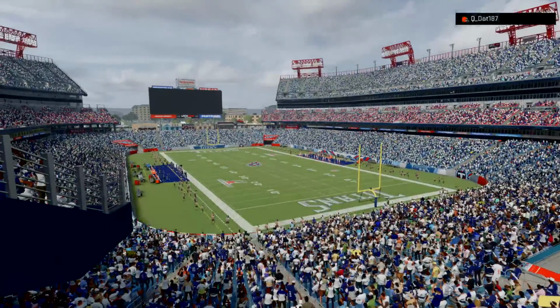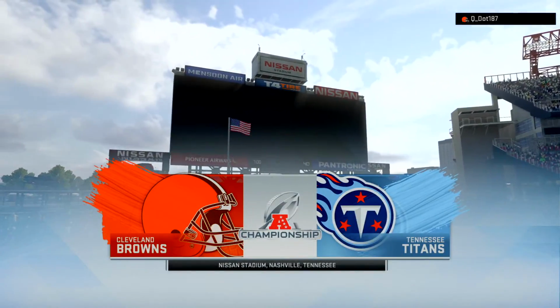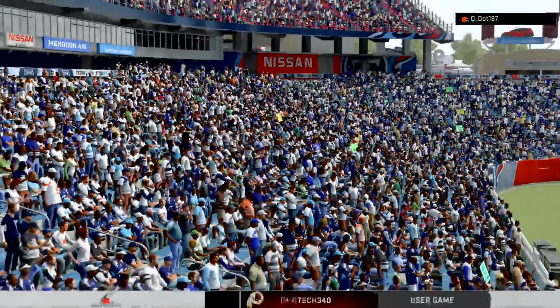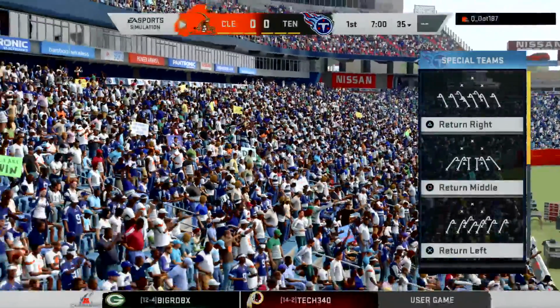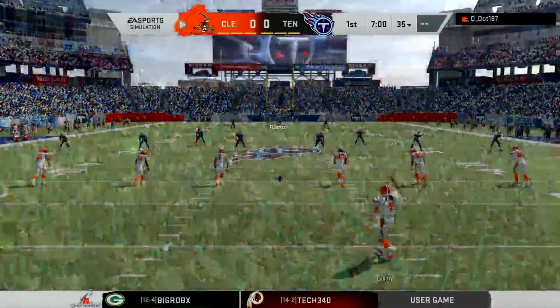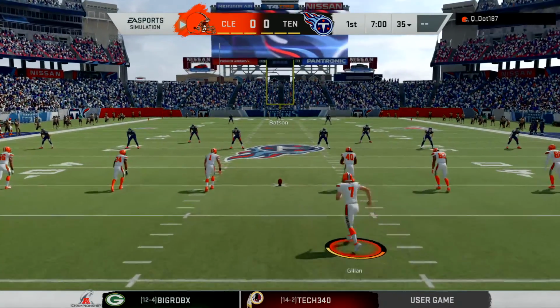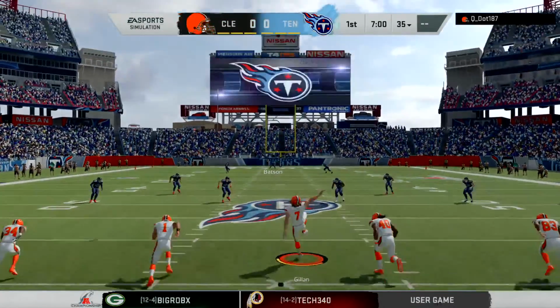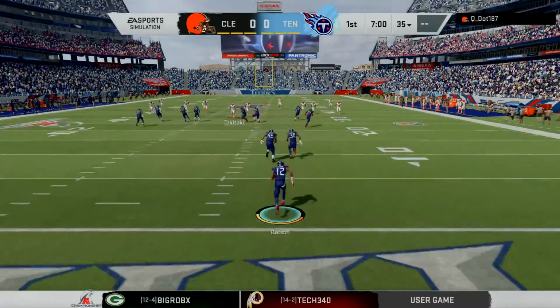Coach, just a tick under 70,000 packed in here at Nissan Stadium. Not a seat to be had as playoff football and certainly playoff fever have descended upon the Music City of Nashville, Tennessee. Straight ahead, it's a clash to decide the AFC's representative in the Super Bowl. And it'll be a great one between the Cleveland Browns and the Tennessee Titans.